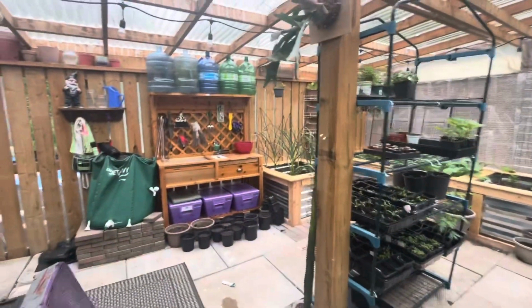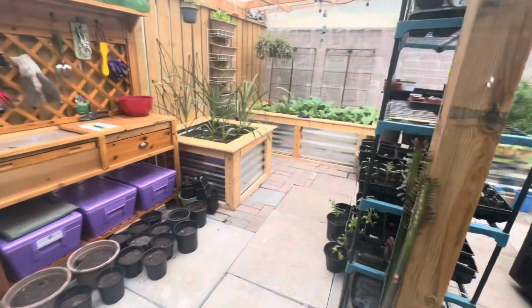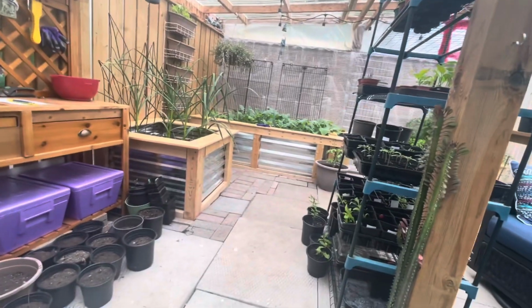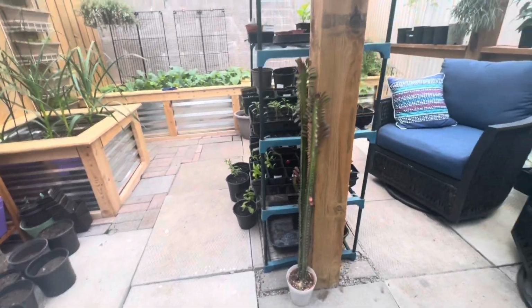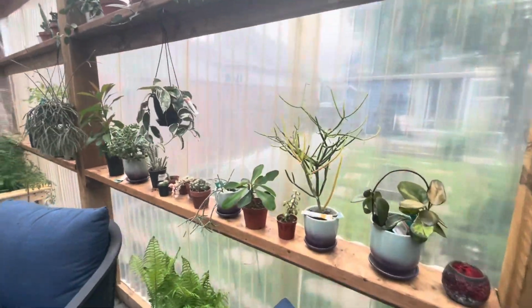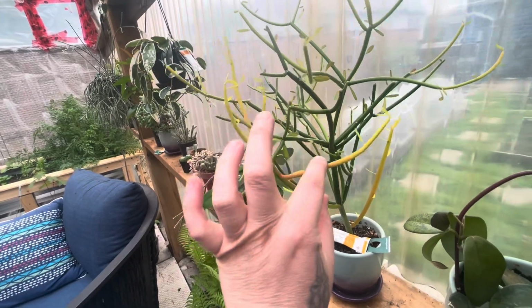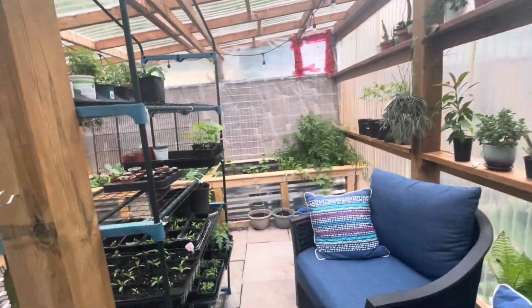All right, let's hop into the greenhouse real quick, see what's going on in here. It's always loud in here with the fans and the radio because we try to keep the squirrels and the critters out of here. Let me just turn this off so you can hear me. Okay, so I did a little rearranging in here. I brought some of my houseplants out here. The fire stick cactus is starting to be true to its name. It is looking very fiery. It also feels like it needs to be watered, so maybe I'll do that after this video.